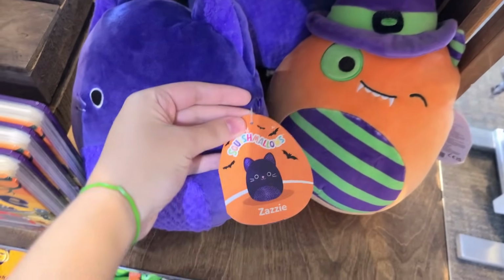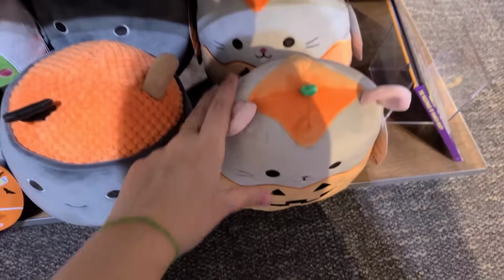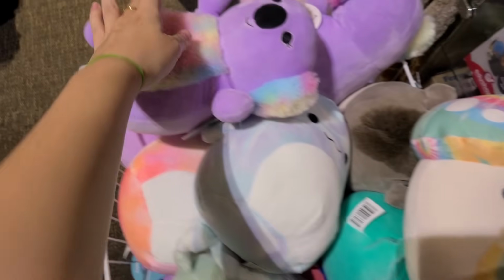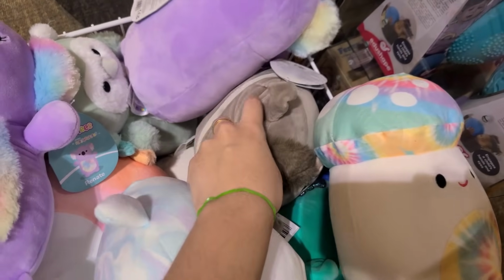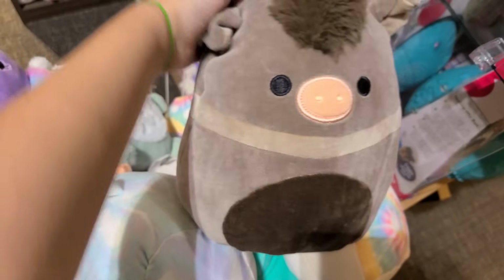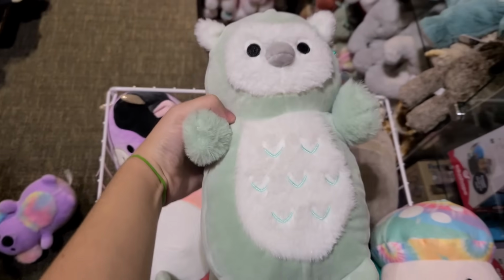I found another section with some more Halloween squish, including this little kitty who was very tempting, and some more of these down here. I like the little mouse and the pumpkin. That's pretty cute. And then in another bin, they had some more of the similar ones that they had on that first shelf, including some hugmies, which I was also surprised by. I spotted that little owl, and don't worry, I picked all of these up that I dropped later. But yeah, I saw this little owl and I snatched him.